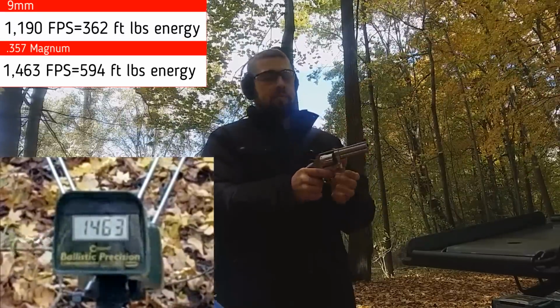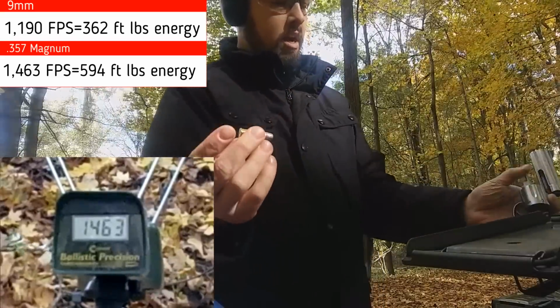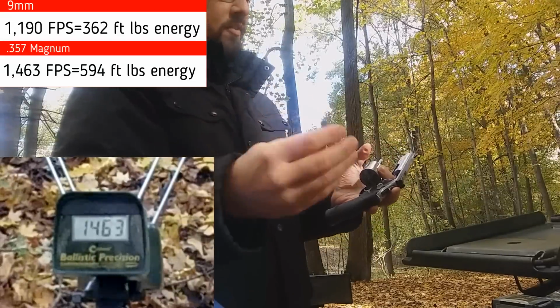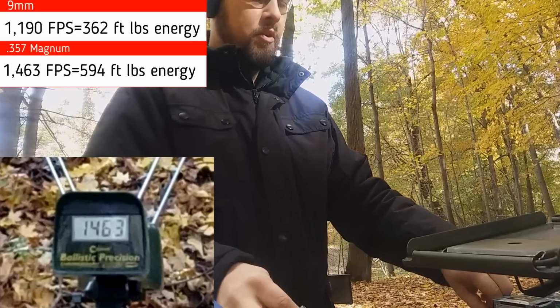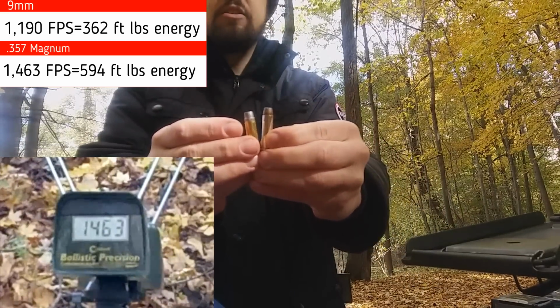Now let's try the 38 Special cartridge here. This is a 38, don't get me wrong. My camera may not focus on this very well, but it's not a 357 Magnum. I just want to confirm that real quick here. Here's a 357 Mag next to it. It's shorter.